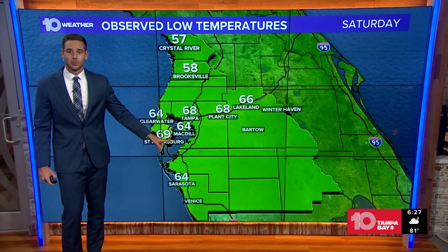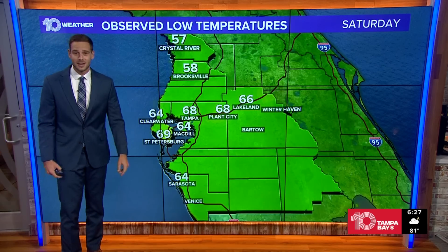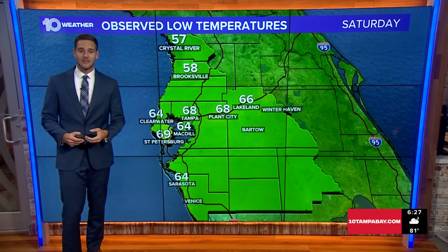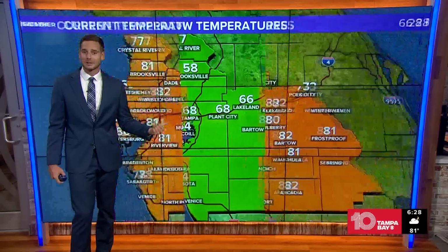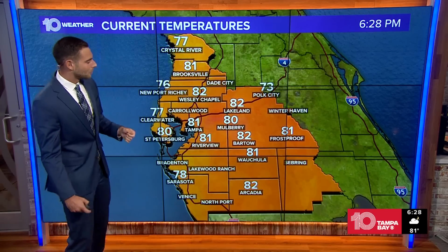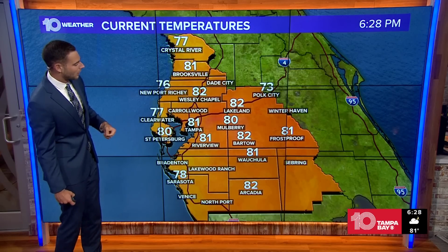Low temperatures this morning, look at this. We had 60s across the area, even some upper 50s for lows towards the Nature Coast. We haven't seen air this cool during the morning hours since the middle of May. So it's been over 140 days since we've had this cold of temperatures to start off the morning hours. You might have felt that as you stepped outside, and we'll keep feeling some 60s during the morning hours as we head throughout this week and even into the middle of next week too. We'll keep that cooler, drier air in place.